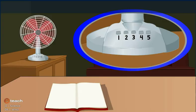If you turn the knob of the fan to 1, the fan runs very slowly and we get a very little breeze. If we turn the knob to 5, then the fan moves fast and we get a lot of breeze.